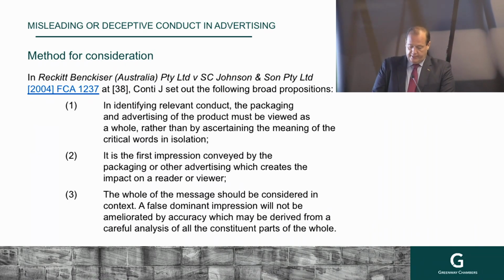Justice Lindgren in the Gillette litigation against Energizer, the 2002 decision of the Full Court, again talked about how advertisements are to be interpreted. He said, I have carefully viewed the modified advertisement several times and tried to assess its likely effect on viewers. But as I observed in the earlier Eveready case, apart from the difference between a one-off viewing and repeated viewings, the circumstances in which a judge attends to a television commercial for the purposes of a case are not those in which the members of the public do so.